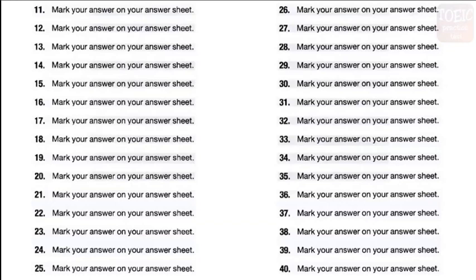Number 27. Should I mark these two pages? A. Please mark both of them. B. Yes, the growth is remarkable. C. Yes, those are the right pages.